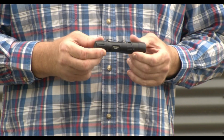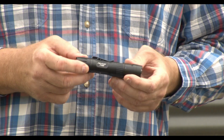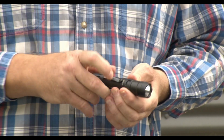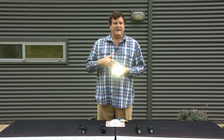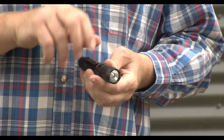Little Pelican 7100 torch. Very important with these torches, don't shine them in people's eyes. These are high powered torches. Again, USB rechargeable. When you close the bezel or the neck, they're waterproof. This little guy, 700 lumen output. He is a fixed beam torch, unlike the other unit which will go from spot to flood. These are a set fixed beam.